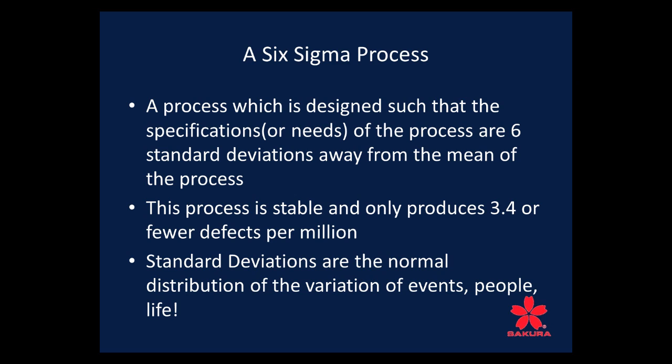One of the things that people who start working with Six Sigma don't understand is that standard deviation is normal. There is always a distribution in how we do things. We will never be cookie cutter. We will never be exactly perfect. There are variations in events that happen in the lab. There are variations in specimens. There are variations in lots of stains. There are variations in people. And there are variations in life.